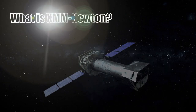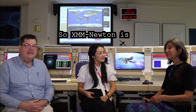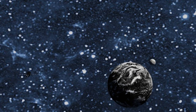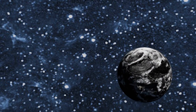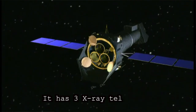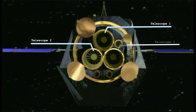Okay, so now let's jump straight into the bit that we're most interested in. What is XMM Newton? So you can both jump in. So XMM Newton is a space observatory. It's a spacecraft that is flying above the Earth, giving a complete orbit every 2 days. And it has three X-ray telescopes. That means it has three telescopes that look at the universe in X-rays.